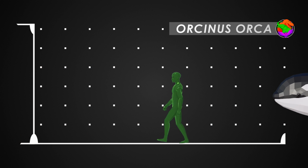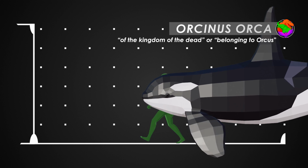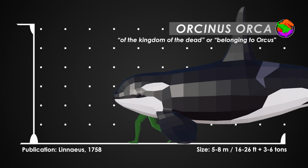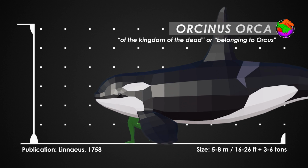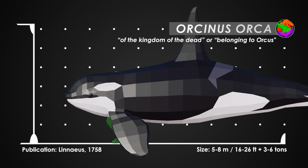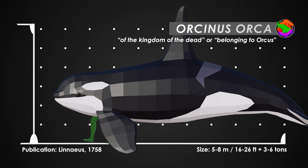Orcinus orca, aka Orca. Of the Kingdom of the Dead, or belonging to Orcus. Publication: Linnaeus, 1758. Size: 5 to 8 meters, 16 to 26 feet long, 3 to 6 tons. The orca is a toothed whale belonging to the oceanic dolphin family, of which it is the largest member. It is recognizable by its black and white patterned body.